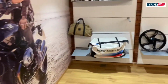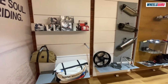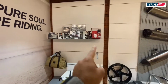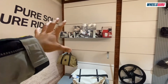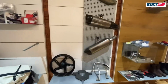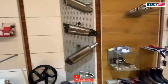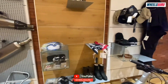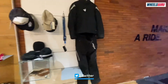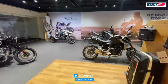And then there is this nice wall which has all the other accessories. So you see the medical kit, the puncture repair system, blocking systems, etc. And some alloys, some guards and exhausts. These are some of the lifestyle updates over here, and a jacket. So yes, that's how the whole setup is.